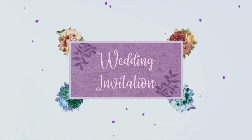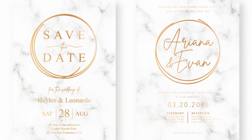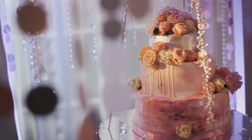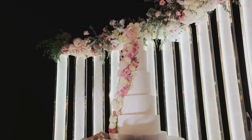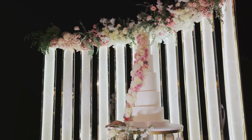It's the smaller details that bring the magic to your big day. They may seem minor, but they play a significant role in ensuring everything runs smoothly. Let's talk about invitations. An invitation is more than just a formal request for your loved ones to attend your wedding. It's the first glimpse they get of your wedding theme and style. So, make sure they are representative of the celebration you're planning.